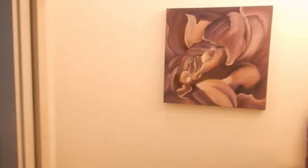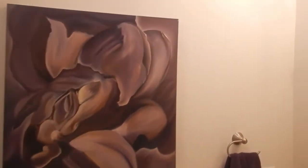Joe is working on cutting the pieces for it. And he's working on cutting the pieces upstairs. Oh, maybe I should show people. So you get the idea as to what the finished look of the bathroom is going to be like.